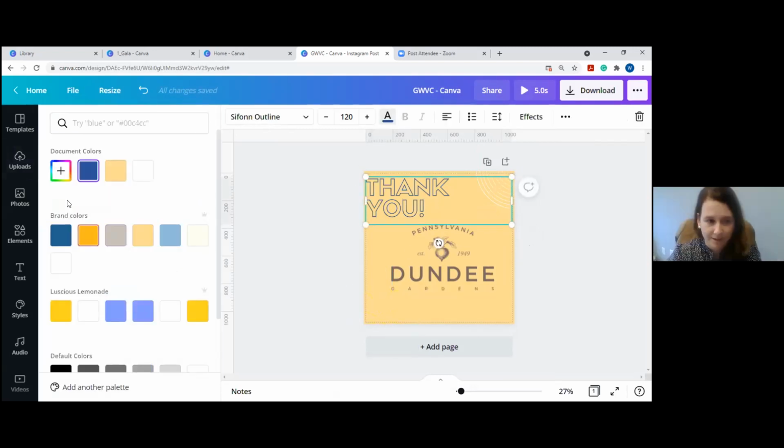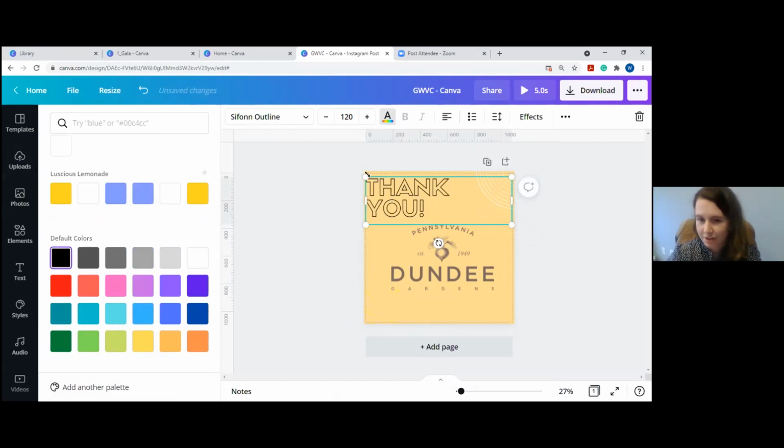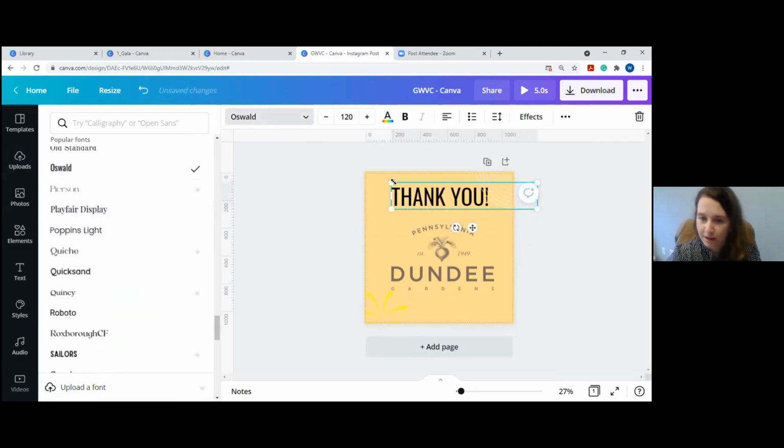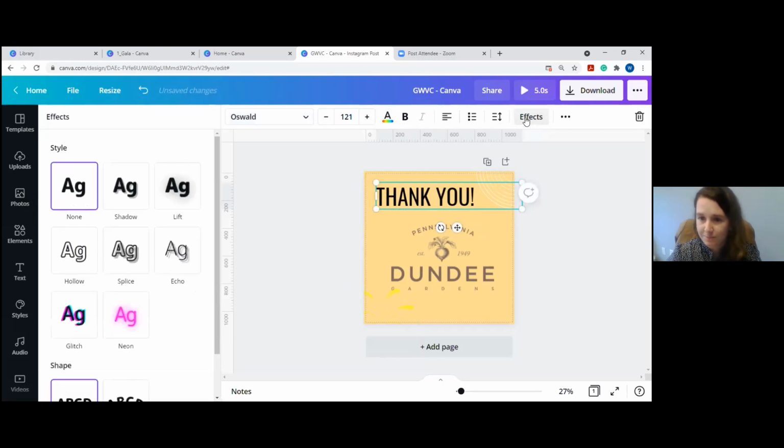And the other great thing is that you can come in here and, let's say we're going to do a thank you post for Dundee Gardens. And just like we said before, you can change your fonts. You can move it around. You can make it bigger. You can make it smaller. You can use all different types of effects for the actual text. I use this feature a lot.